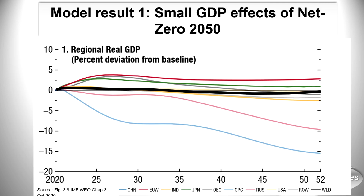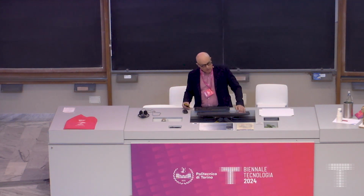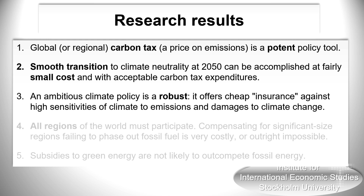This is a figure that comes from a study by the IMF that shows the cumulative costs in terms of lost GDP of a transition to climate neutrality by 2050. That's based on pricing of CO2 emissions. And you see here that most of the curves are around zero. So it's not really costly if you do it in the right way. Russia and the OPEC, the red and the blue line here, they lose. I guess OPEC can take it, and Russia, I guess, has bigger problems than this to worry about. Our research shows that an ambitious climate policy is robust. It offers cheap insurance, and this curve also illustrates that.